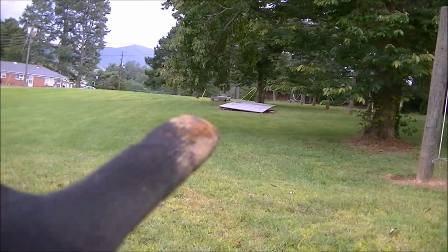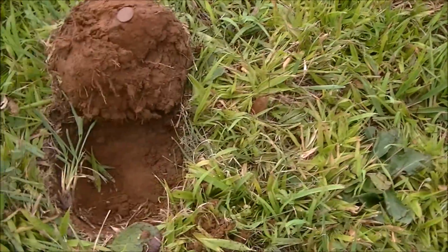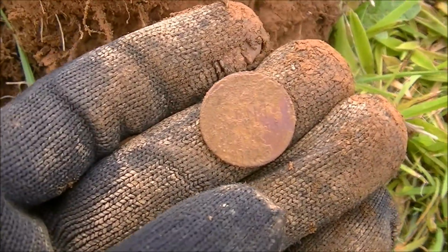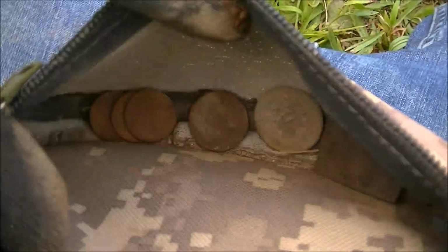I got a nickel from the 80s down over there, not a lot of signals. Had one right here, about 3.5 inches deep, solid signal. Check it out, you got a wheat penny. And I added up all the coins from yesterday and earlier today, and I dug about 5 more now.